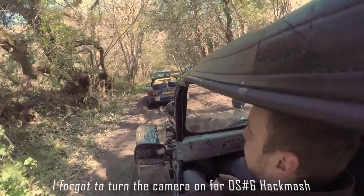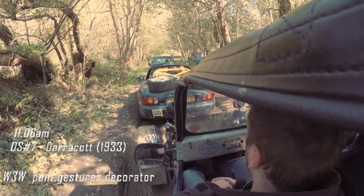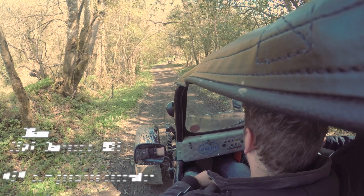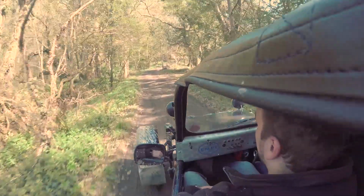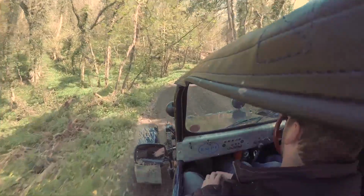So the next section is Hackmarsh, and I forgot to turn the camera on for Hackmarsh, but I can tell you that it was pretty rough. Huge, great big rocks everywhere. I don't think I've ever seen a section quite like it. It was a great section, we cleared it, but it was hell of a rough, really rough.